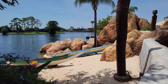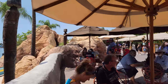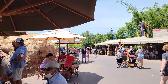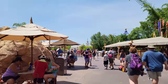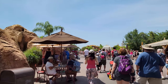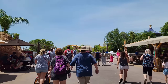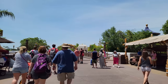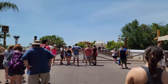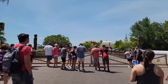Can't see it too well from here, but I want to point out these boats. I hadn't really ever noticed those before. I remember one of the first times we watched Illuminations, we watched it over here. Well, not a great place, but still can see it decently well. All right, well, if you've ever seen the bridge come up before, I will see it better from the other side. There it comes.